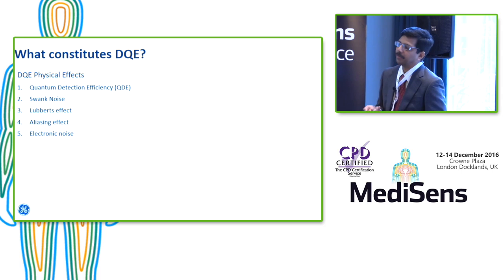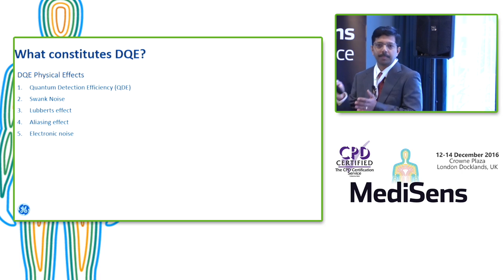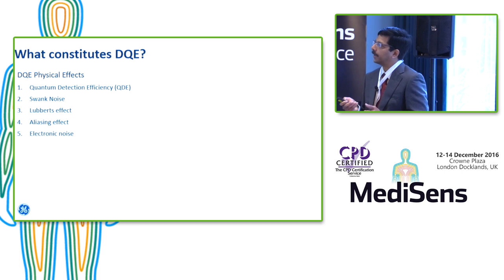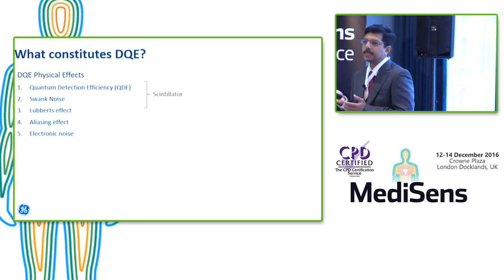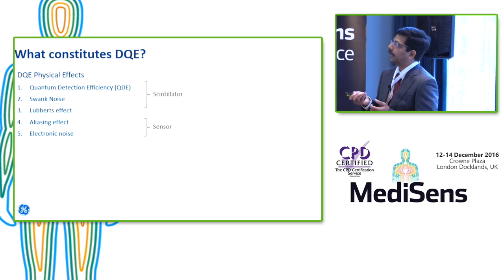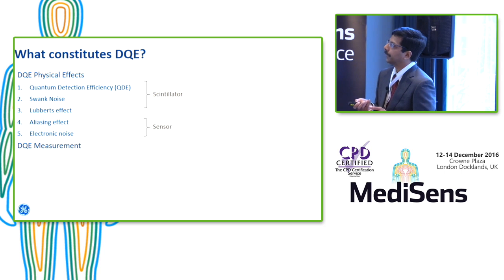Then there is the aliasing effect, which is clear. We have to sample the information, the pixel. So that is well understood. And finally, electronic noise, which we have an intuitive understanding of. So out of this, the first three are essentially driven by the scintillator, and the last two are by the image sensor.